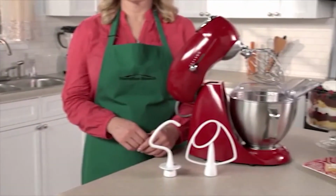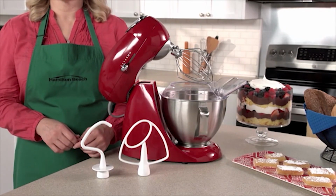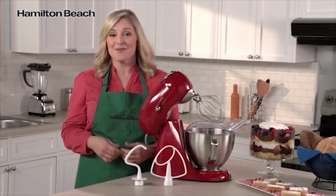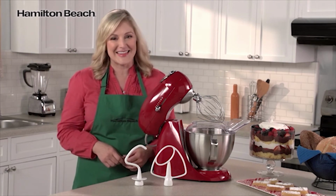The non-stick flat beater, dough hook, whisk, and the stainless steel 4.5 quart mixing bowl are all dishwasher safe for fast cleanup. This mixer is available in a variety of colors, so you can pick one that suits your personal style. This mixer combines the built-to-last metal construction of the past with the look of today to bring lasting quality and style to your kitchen. Now that's good thinking.